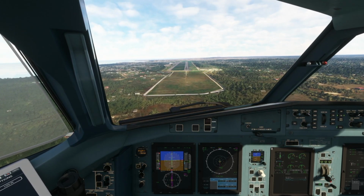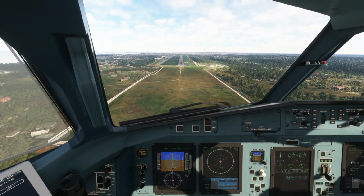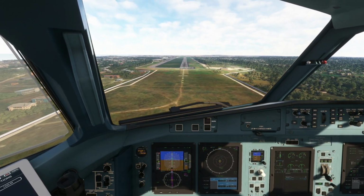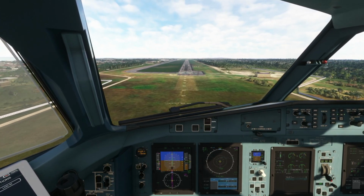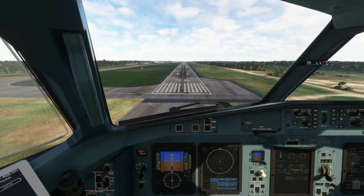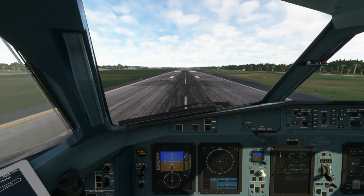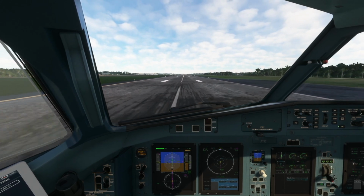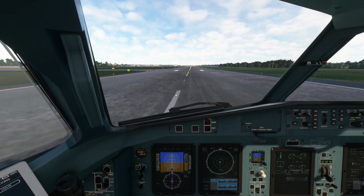500. Yeah, we didn't actually finish the checklists, but it's fine. Gears down, flaps are down. Approaching decision height. And power's in takeoff. Decision height, we've got everything that we need for a go around. 200. 100. 50. 40. 30. 20. 10. Smooth one. That's what people pay for.